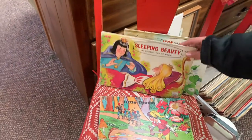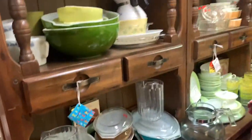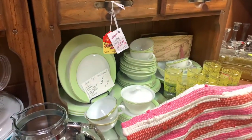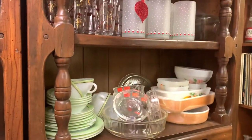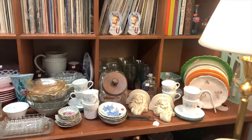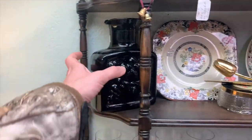Oh, very good. Look at the Sleeping Beauty, Jack and the Beanstalk. Those things are fun. People buy those nowadays. I've seen people sell them. Look at that Pyrex set. Mm-hmm. Crazy. Super beautiful. Lime green. This looks like Blanco. Definitely interesting.